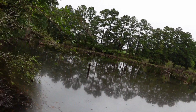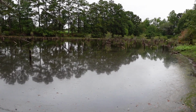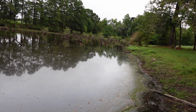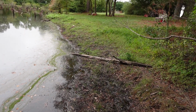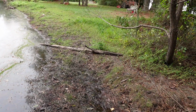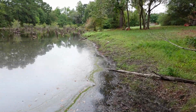So if we look out here, you see a lot of stumps and growth out there in the pond, and I can tell you what the deal is on that here in just a second. But you can see where that water level, I don't know if you can see the grass there, is normally up. It's probably down, I don't know, 2-3 feet right now.